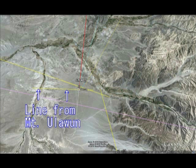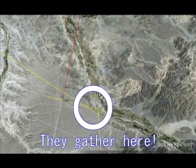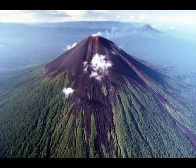And this line comes from Mount Ulawun, right? And these three lines gather around here. Around here is a very important point. So many lines also here, right? Why? I don't know why. This is a very exceptional case, as far as I know.